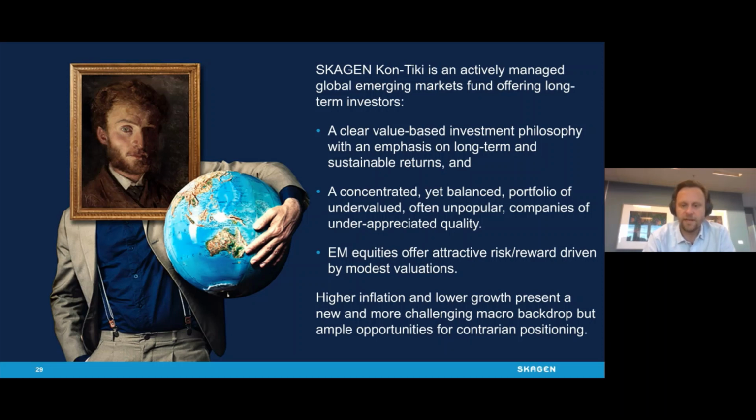Now, the portfolio is concentrated. We have only just over 40 companies in the portfolio, but we have spread those companies across a wide range of geographies and sectors. And most importantly, we have diversified the portfolio across macro scenarios, which we believe adds a good layer of diversification.